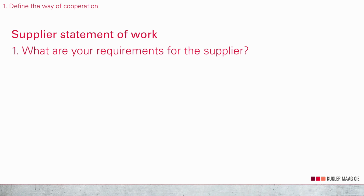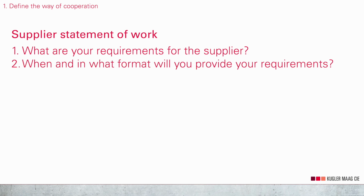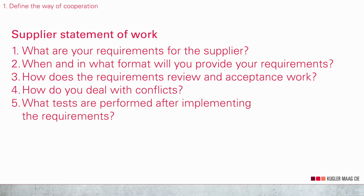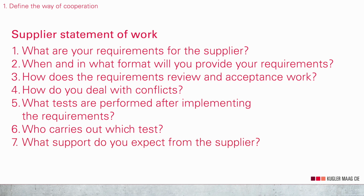I consider this to be particularly important. What are your requirements the supplier should work on? When and in what format will you provide the supplier with your requirements? How does the requirements review and acceptance by the supplier work? How do you deal with conflicts if the supplier does not accept some requirements? What tests are performed after the supplier has implemented the requirements? Which tests are carried out by the supplier and which by you as a customer? What kind of support do you expect from the supplier after the tests are completed so that their product works in your environment?